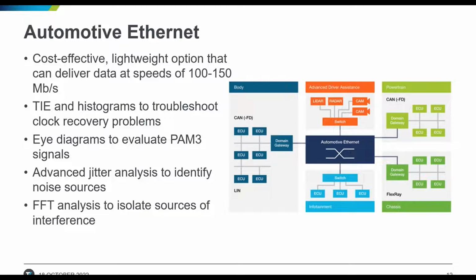So with Tektronix scopes, we are a great choice to test your Automotive Ethernet design and make sure you are within specifications, because we offer automated measurements like amplitude and time measurements, statistical analysis, and histogram to check signal qualities. We also have eye diagrams, the fastest and best way to evaluate complex PAM3 signaling for noise and signal integrity issues, and jitter analysis tools to provide complete profiles of master and slave clock jitter. This also includes time interval error and cycle to cycle to isolate the potential source of errors.